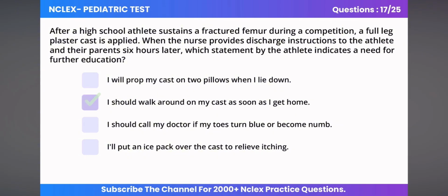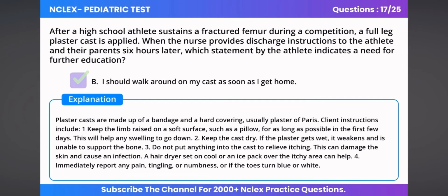B. I should walk around on my cast as soon as I get home. Plaster casts are made up of a bandage and a hard covering, usually plaster of Paris. Client instructions include: 1. Keep the limb raised on a soft surface, such as a pillow, for as long as possible in the first few days. This will help any swelling to go down.